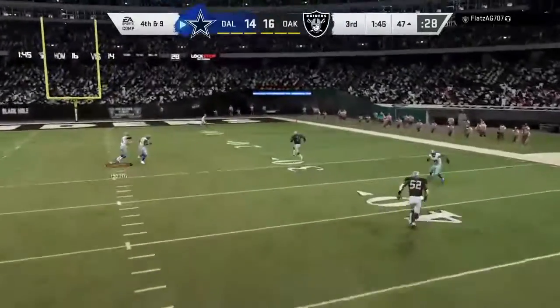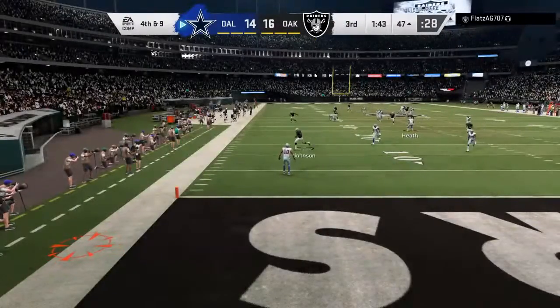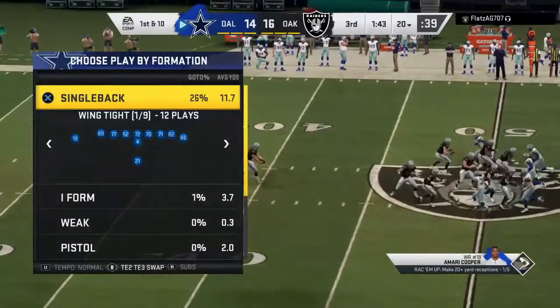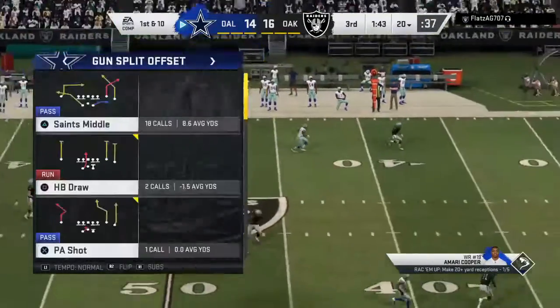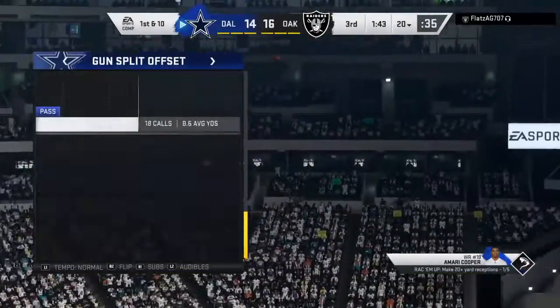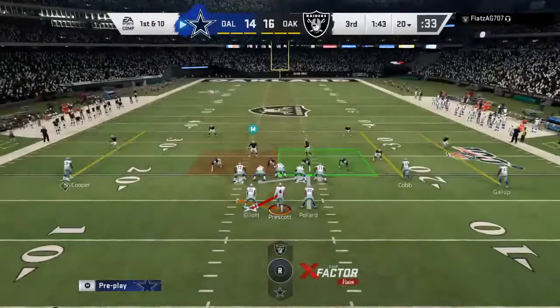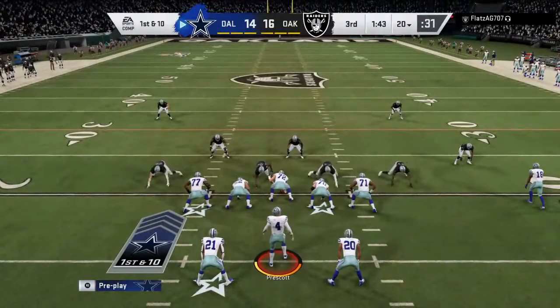On is the punt team now as this one's sent away. And that is much too long. That's into the end zone for a touchback. At their own 20-yard line. About set for this next drive by the Cowboys offense.